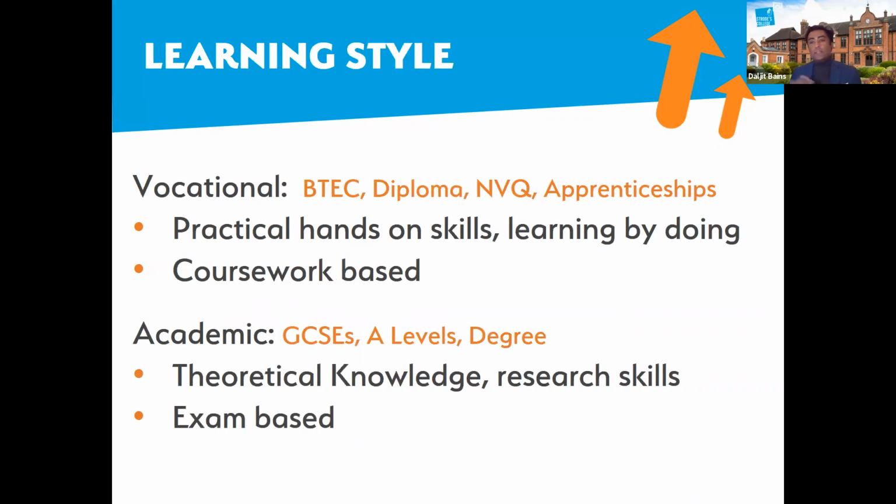Another thing that you might want to consider when choosing subjects is the learning style that you have as well. And there's two types that are around. And you may have seen this before, you may have heard this before, but let me just explain it if you haven't. So if you are a hands-on practical person, like to try things out, want to learn the skills, practice it, enjoy doing coursework-based subjects, then you may be more interested in doing a vocational course. And vocational courses are things like BTECs, diplomas. They're also things like NVQs, National Vocational Qualifications, and apprenticeships.